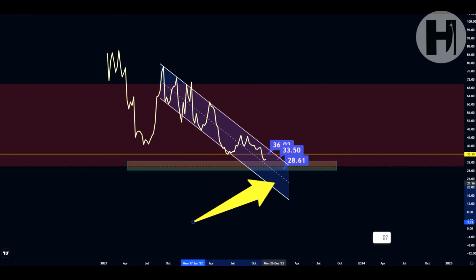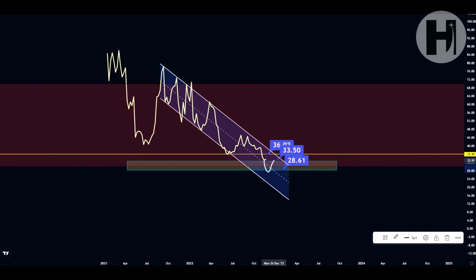So when we start breaking out of this structure, I think that is going to be a major, major bullish signal, in my opinion, because once you break a major diagonal resistance trend line, especially on a time frame like the weekly time frame, a large time frame, that is a very, very bullish signal.